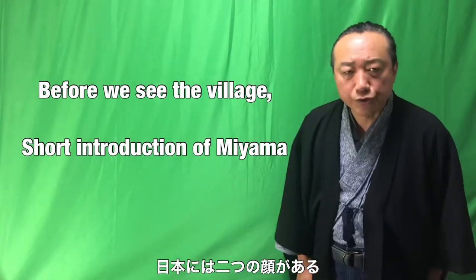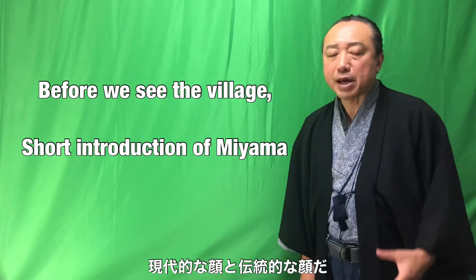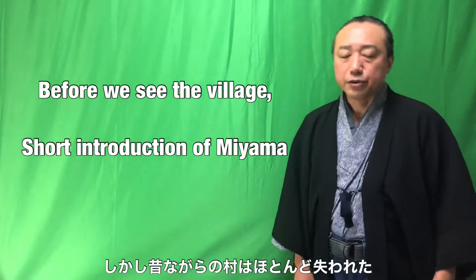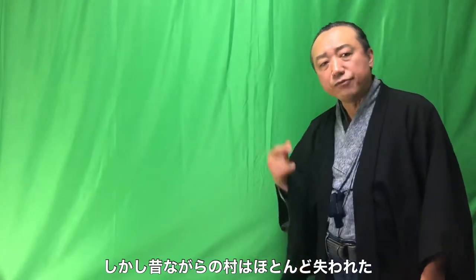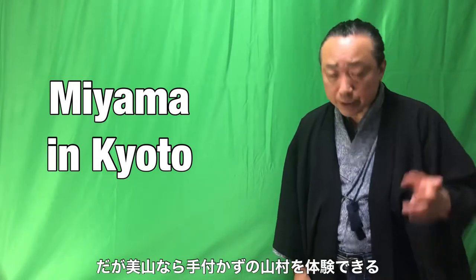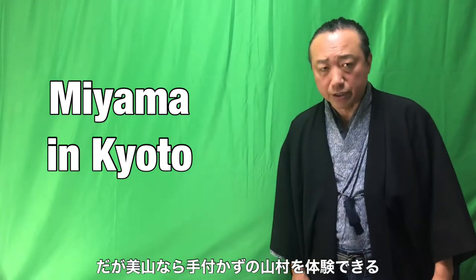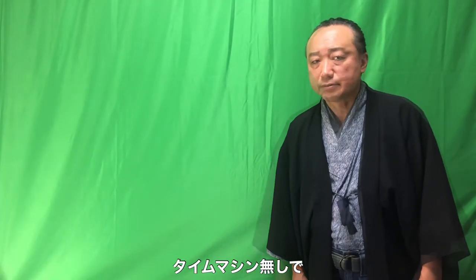Japan has two faces, modern Japan and traditional Japan. And it is hard to find the original village in Japan. But Miyama in Kyoto is the right place where you can visit the real old village without a time machine.